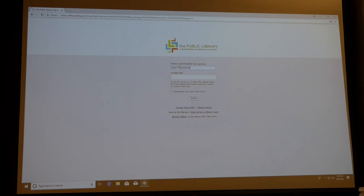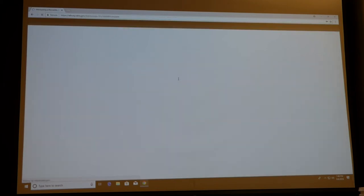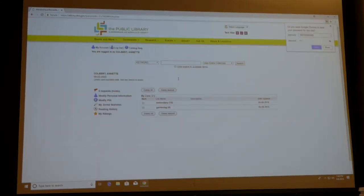I should have it memorized, but I don't. It's a long number. And this is why you have to have a library card to do these things. Okay, my account gives you all kinds of things, including a search bar. So I go in and I put in a title: Buzz About Bees.